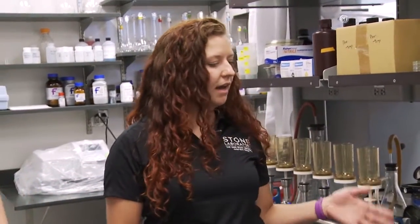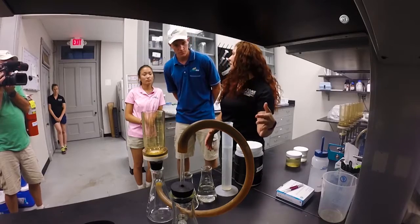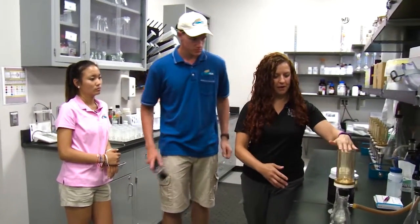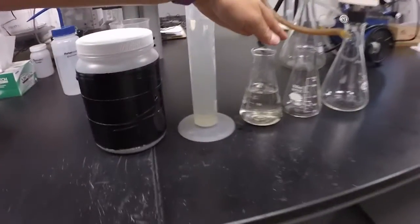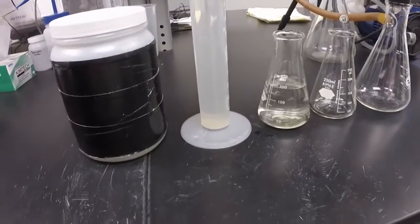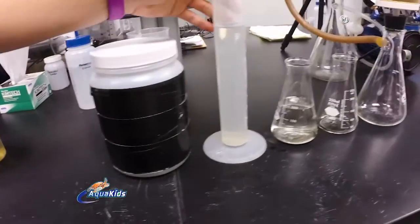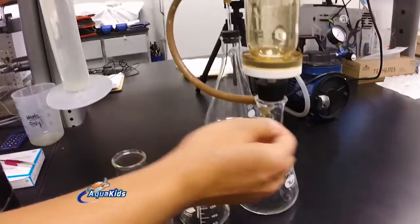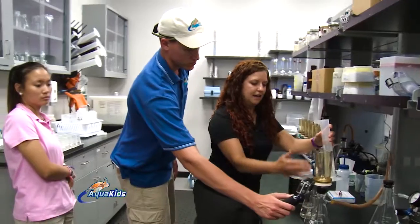So I'm going to kind of explain how we'll process those samples when we bring them in from the field. So what we have here is the raw lake water sample that was collected in the tube sampler on the boat. That's in the graduated cylinder, in this 2-liter jug, and in the small flask there. So what I'm going to do is first process the sample by filtering it. So we're going to take the amount in the graduated cylinder here, and I'm just going to turn on the pump. So this is just a filter flask and tower.